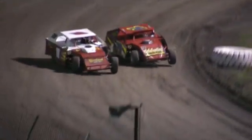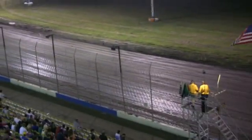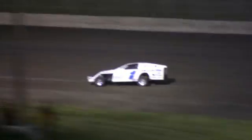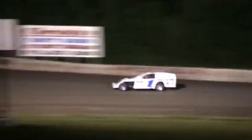Morant not happy with that 5th spot. Looks like he's going to try to take the spot away from Justin Boney on his inside. Back up front, though, it's Joe Walker out in front, sailing in front of this A main field. Former track champion, multiple-time track champion Tim Carrick has made his way into that second spot, trying to get up to Joe Walker and see if he can take away the top spot.